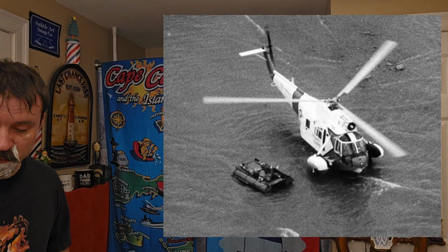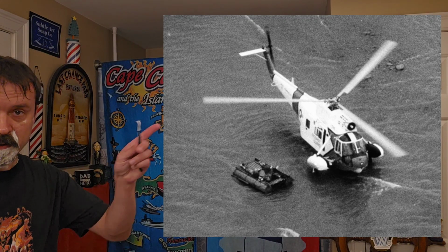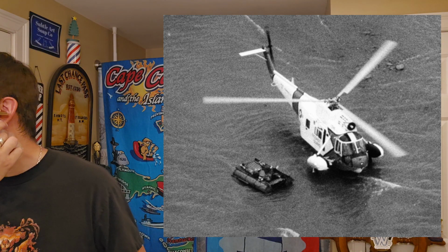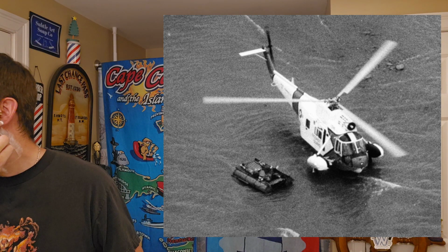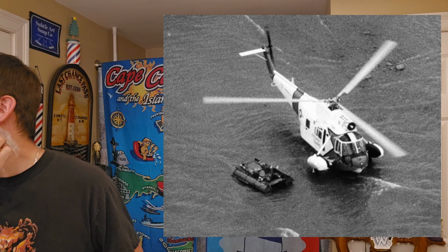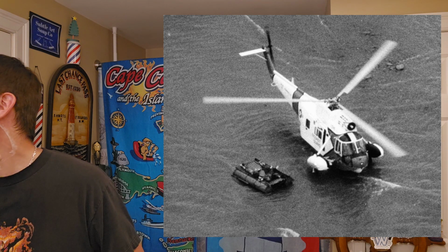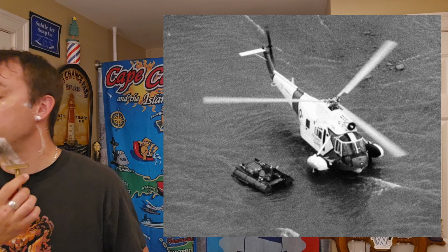And this is the actual photo. That's Hale in that little raft. And that's the helo that came to rescue him. But that's a real photograph, I'm assuming from another helo that was there searching. In fact, that's the photo they used in the newspaper article about the sinking.